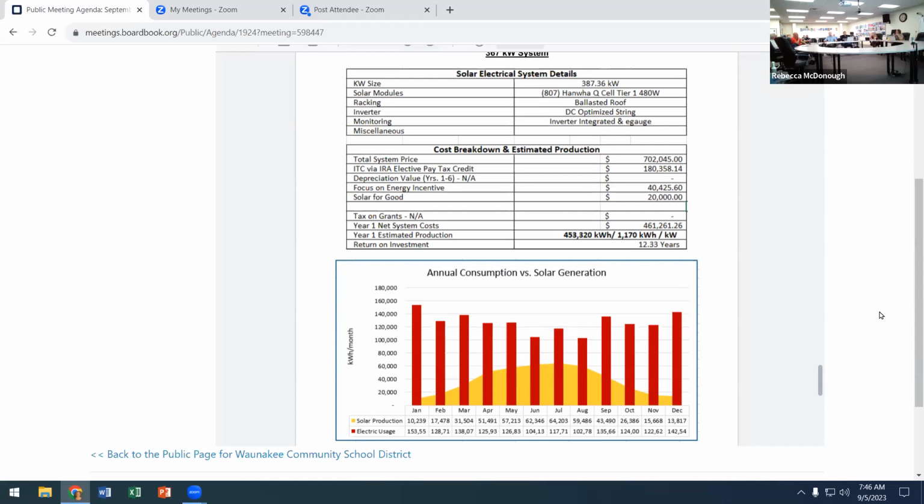Yeah, I'm not sure if they include an inflator for future energy costs or not. Yeah, so we'll reach back out to get confirmation on these exact panels and what they would expect the life cycle to be and their calculations. Are they increasing the cost of electricity over time in the calculation, or are they not?